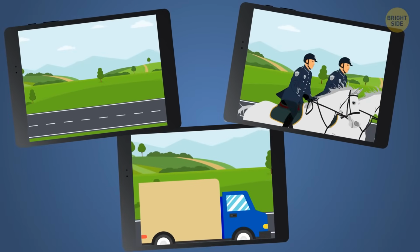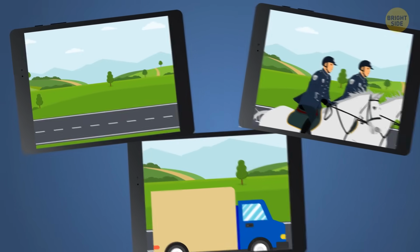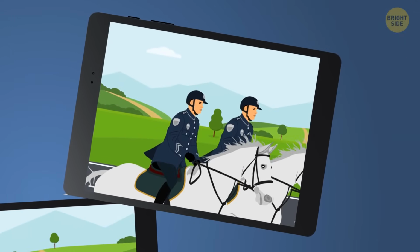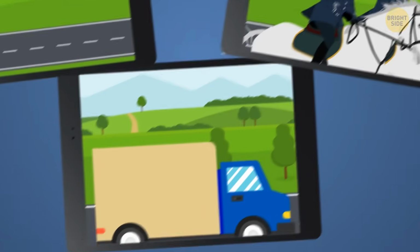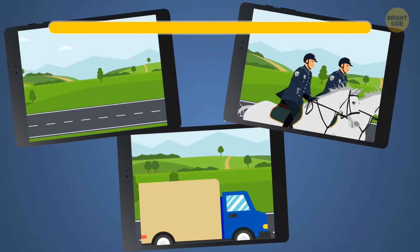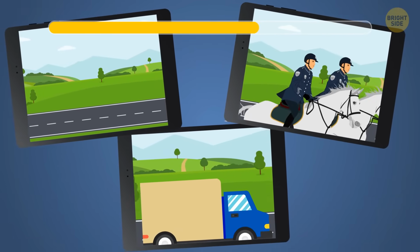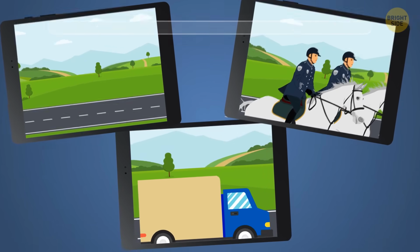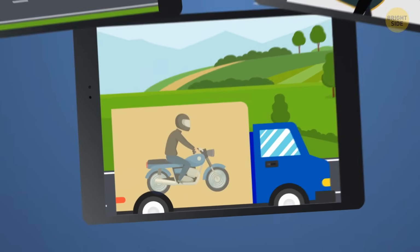Look at the camera pics of 3 main roads. No one has driven down the first road for an hour. 2 mounted police officers have traveled down the second road. And only 1 blue truck has driven down the third road. Which way did the criminal go? He chose the third road. He hid inside the truck.